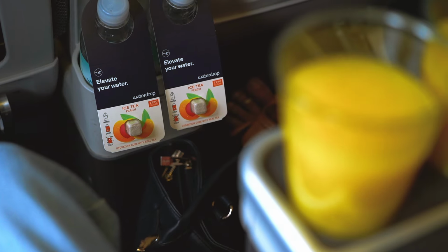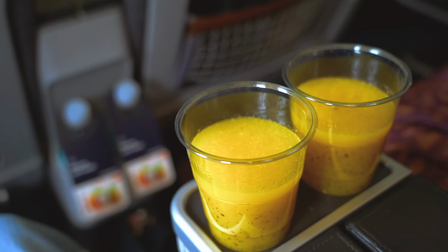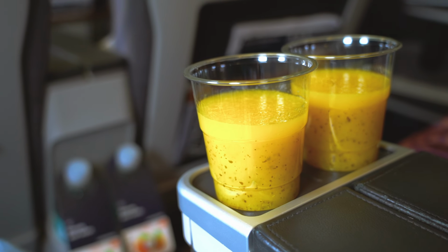Even before receiving the earphones, I was greeted by the cabin crew with a cup of orange juice, lightly spiced with black pepper. The flavor of the drink was really good.